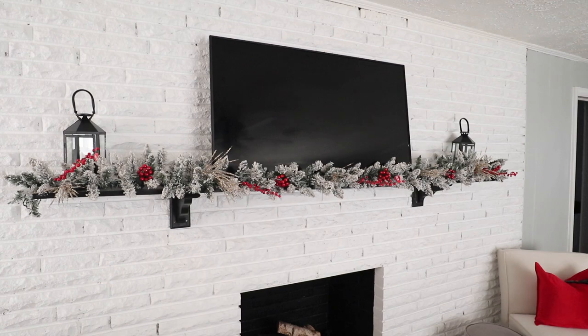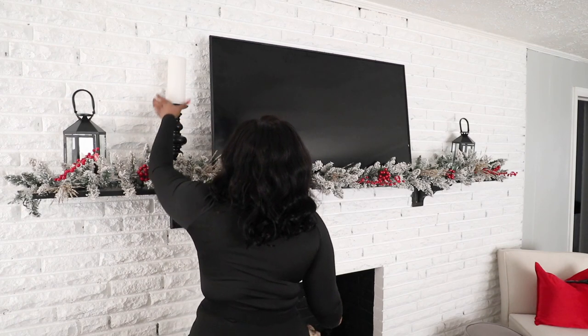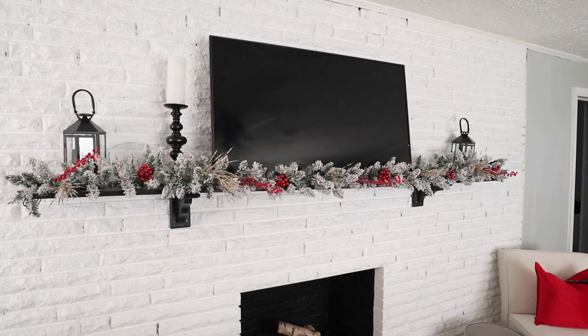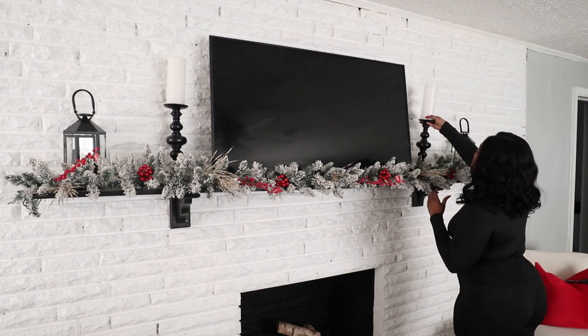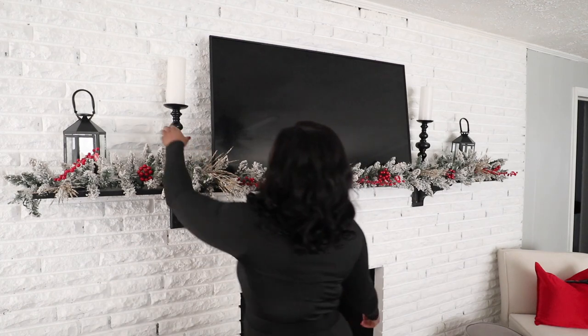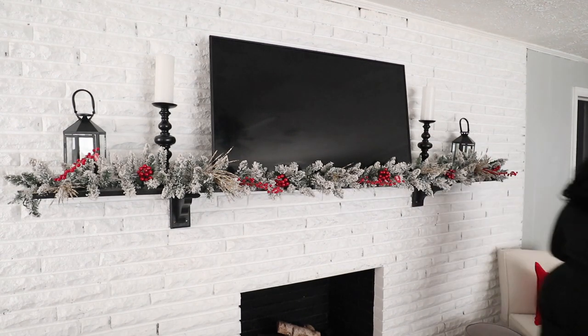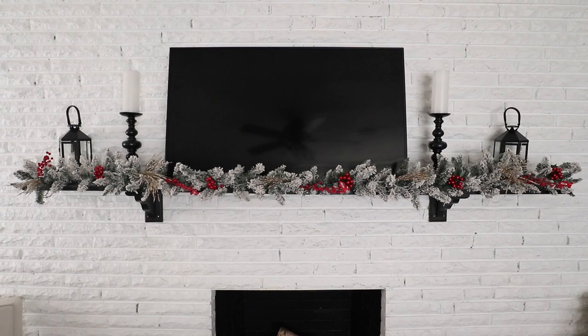Okay, so y'all look, what y'all think? Then I was thinking, should I bring these candle holders back over here, or is that doing a little much? I want to put as much decor back because of the Christmas season, obviously. But you guys know these candle holders can be done all throughout the year. I'm just curious how it would look with these candle holders on here. I think it looks cute. And I feel like by putting some of the garland pieces down, it didn't cover the TV as much as it did before. Comment, let me know what you guys think.